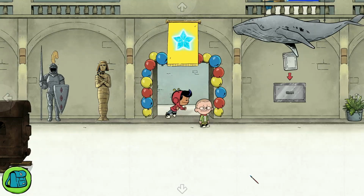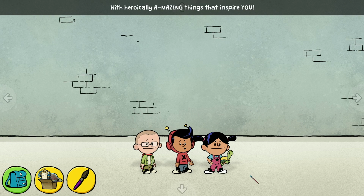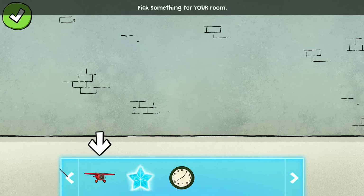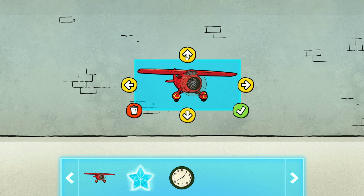Introducing your exhibit, a special room in the museum where you can decorate with heroically amazing things that inspire you. Like Amelia Earhart's airplane. Press this button to start decorating. Pick something for your room. Use the arrow buttons to move it around. When you're done, select the check mark.